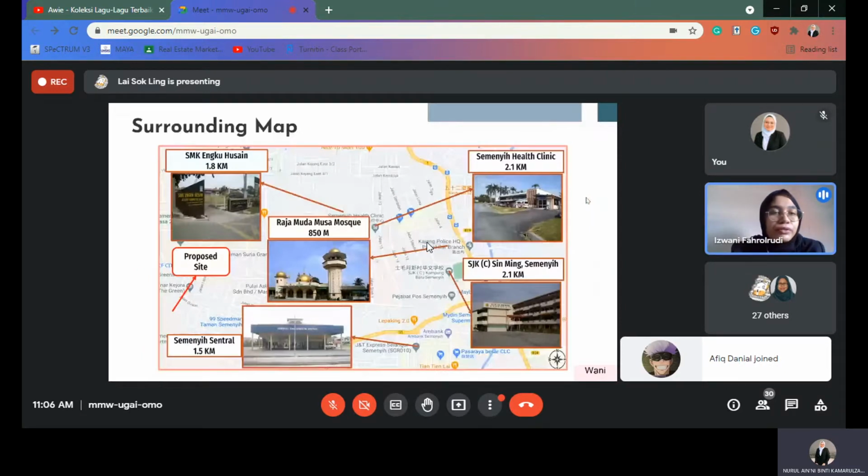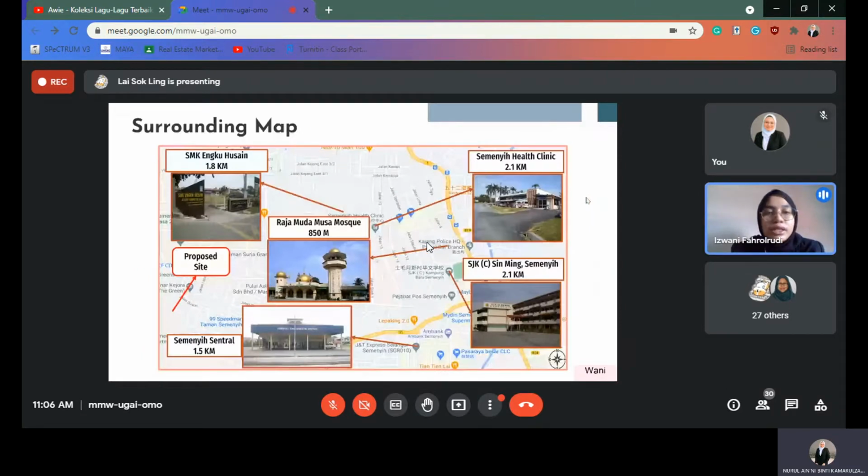This is the surrounding map of the proposed site. The proposed site is near Raja Muda Musa Mosque, which is 850 meters away, and near the schools, Sekolah Menengah Kebangsaan Engku Husin and Sekolah Jenis Kebangsaan Cina Sin Ming Semenyih, about 1.8 kilometers and 2.1 kilometers. It is also near Semenyih Central, the bus station, 1.5 kilometers, and Semenyih Health Clinic, about 2.1 kilometers. Next, I will pass to Siti Wan.